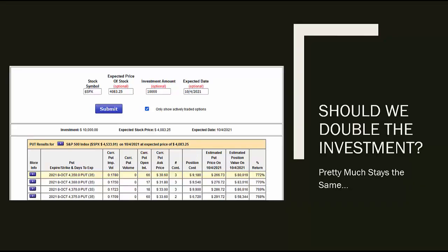Well, can we double the investment? Well, we can. I could put in $15,000. I could put in $10,000. But what are we talking about now? Now we'd be talking about taking 10% of our portfolio to cover a 10% decline. If we use $15,000, that's 15% of the total portfolio value to cover a 10% decline.